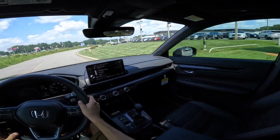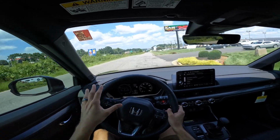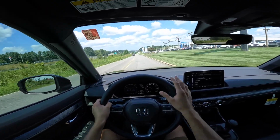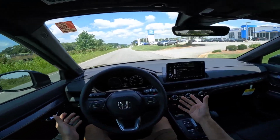So overall, it seems like a solid family crossover without going crazy in price. You feel a little bit of the bumps. I mean, I can hear the road noise just a little bit on this bumpy road, but it's nothing annoying, I would say. So a pretty solid foundation of a car.